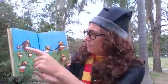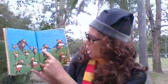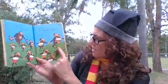Hand in hand more monkeys come. Wow, how many monkeys are in there? 1, 2, 3, 4, 5, 6, 7, 8, 9, 10, 11, 12, 13, 14. 14 monkeys. Many more fingers, many more thumbs, many more monkeys, many more drums.